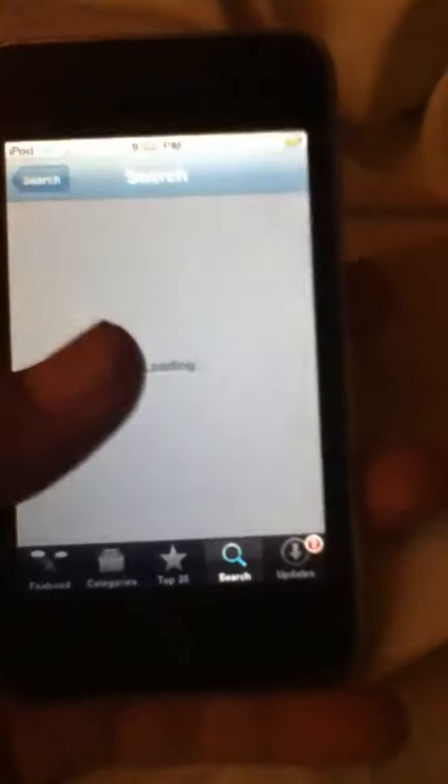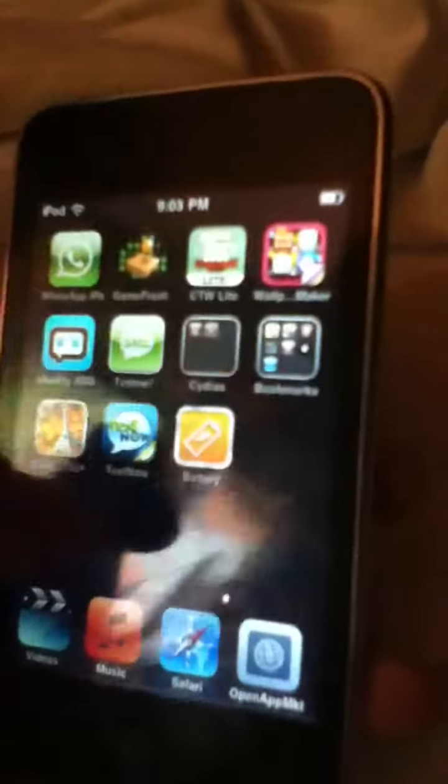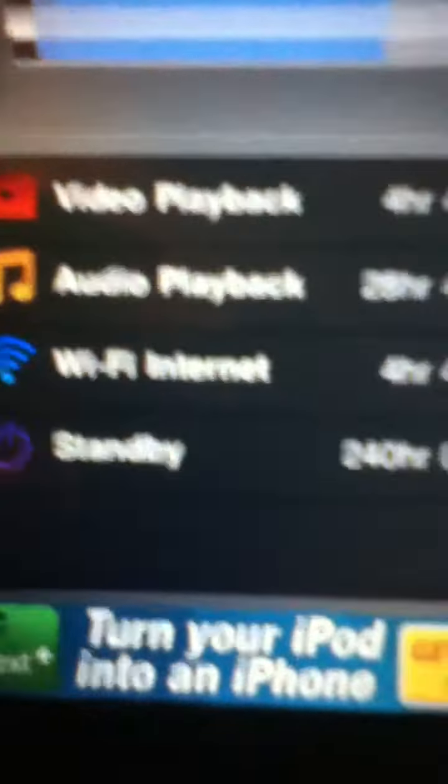Oh, anyway, once you download it, you're gonna go all the way. Download it. Sorry about that. It's gonna go with that one. Get it. And then it's gonna tell you about video playback, audio playback, Wi-Fi, internet, and it tells you how long you have for it.